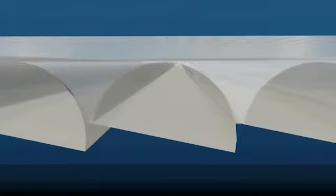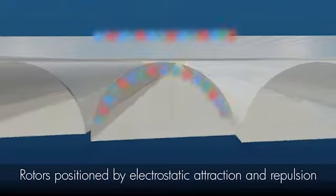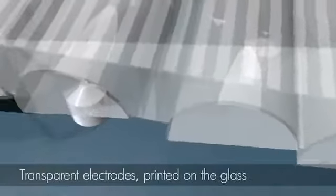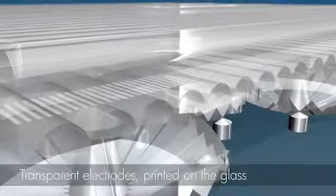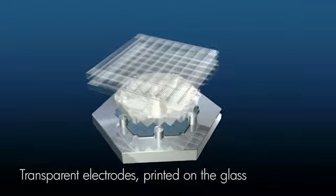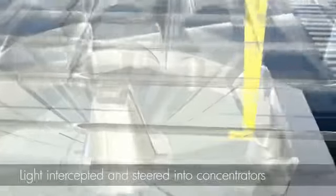Instead of using conventional motors and gears, the rotors are directly positioned by digitally controlled internal electrostatic attraction and repulsion. The static charges are induced by transparent electrodes printed onto the surface of the glass. This makes the mechanism extremely simple and durable. It also makes it easier to mass produce using techniques already refined for making display screens. Sunlight coming in at an angle is intercepted by the tracking layers and steered straight into the concentrators.